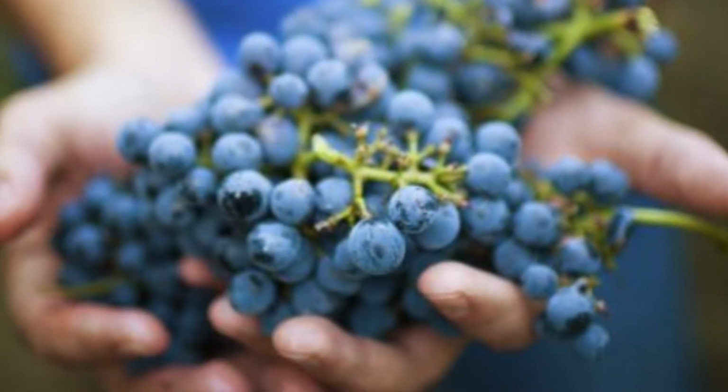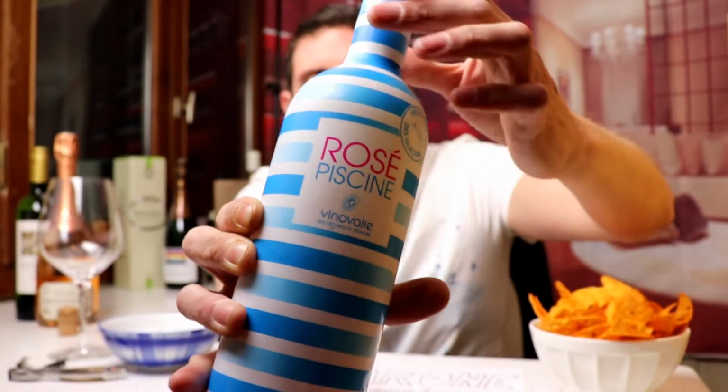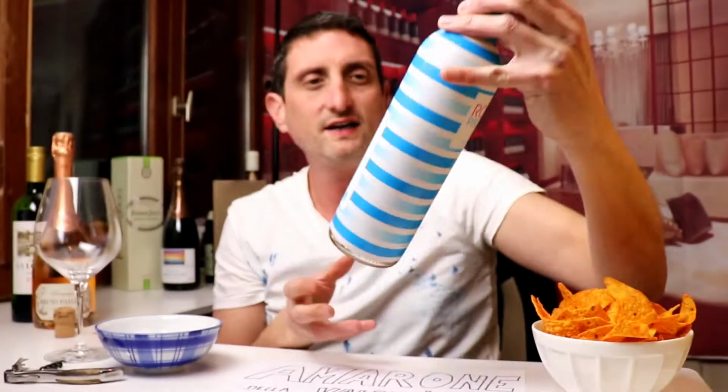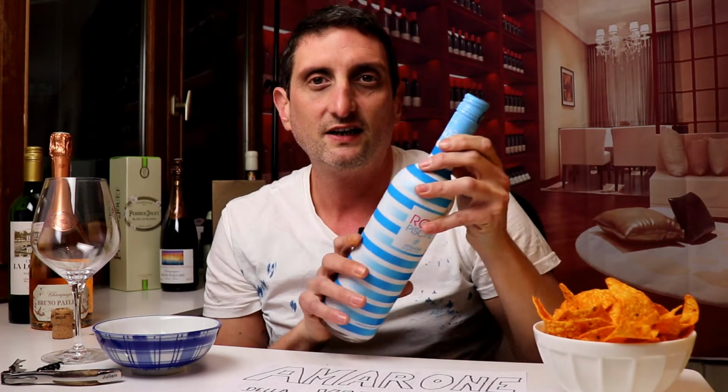So this is made in the southwest of France by a company called Vinovalie, it's called here, but it is available and distributed in the United States by a company called Capital Trading in Bridgeport, Pennsylvania. So let's crack this little baby. It comes under screw cap. Obviously this is modern days. We are in 2019 obviously.